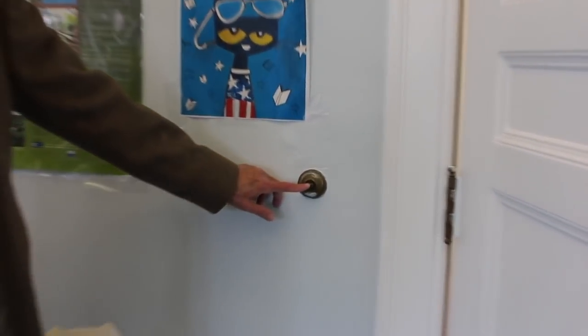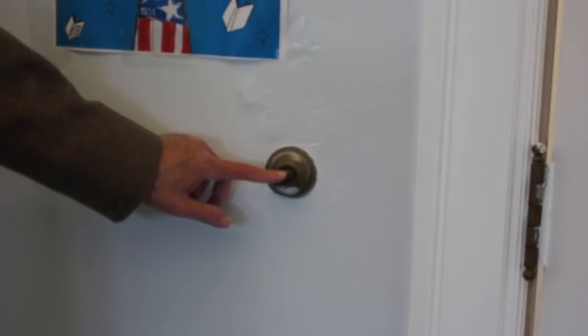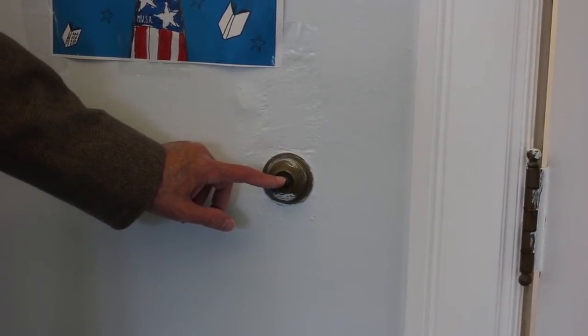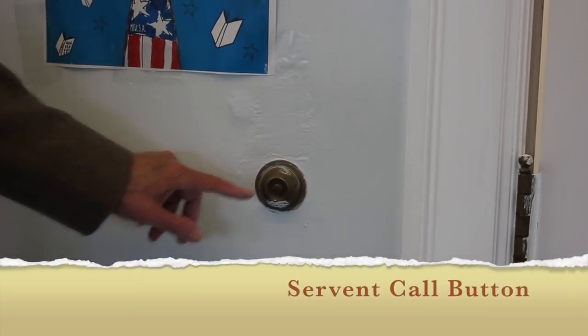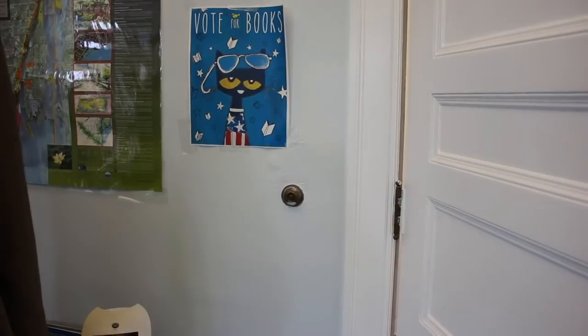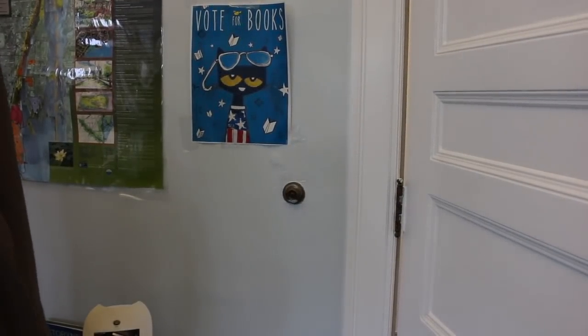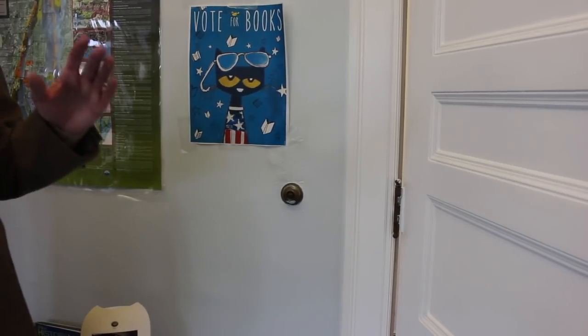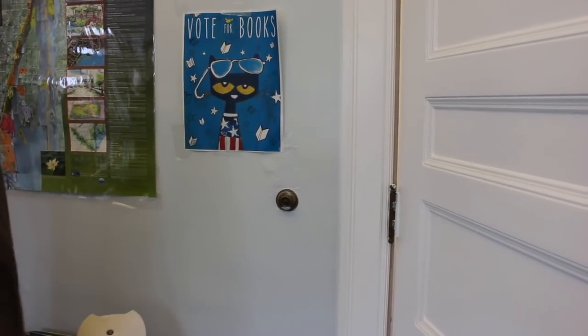And over here on the wall is a button that could be pressed, and a servant would know to come to this room and see what the person wanted. The servant's call box was in the kitchen, and it had a little dial, something like a combination doorbell servant's call box, and it would ring and it would say North Chamber, and the servant would know to go to that room.